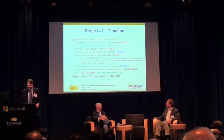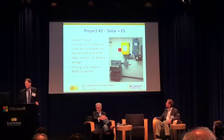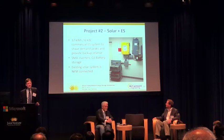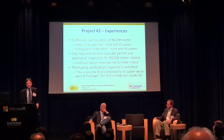The second project is one that we did in our own building, and this was a commercial ES system for shaving demand peaks, and also, frankly, for us to learn ourselves a little bit about the self-gen process. This was also self-gen eligible, and we have an existing solar system on our roof, and so we, again, interconnected to that system, which is a NEM system. Again, there was some confusion over the NGOM, and we were doing this project and the previous one at the same time.